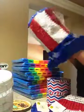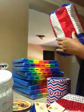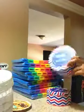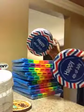I got these hats for Labor Day, Memorial Day, 4th of July. We always do stuff at the house and decorate for the kids. So I got like 3 of these, 25 cents. These little containers for 4th of July next year. We always give away prizes and do stuff like that.